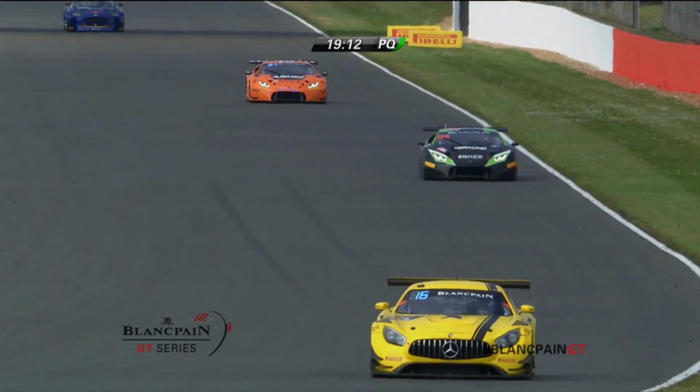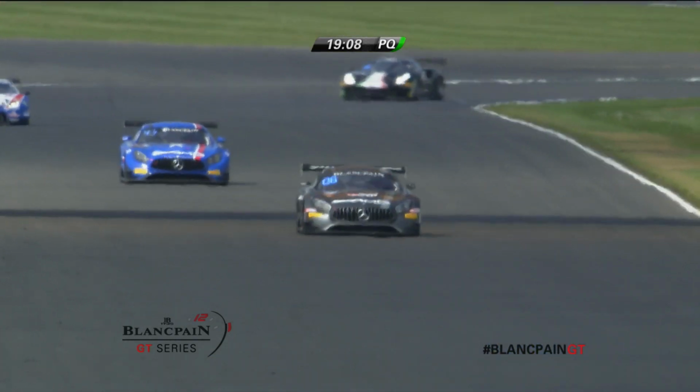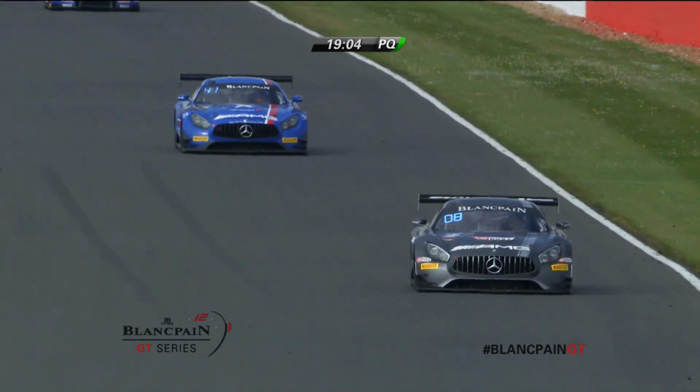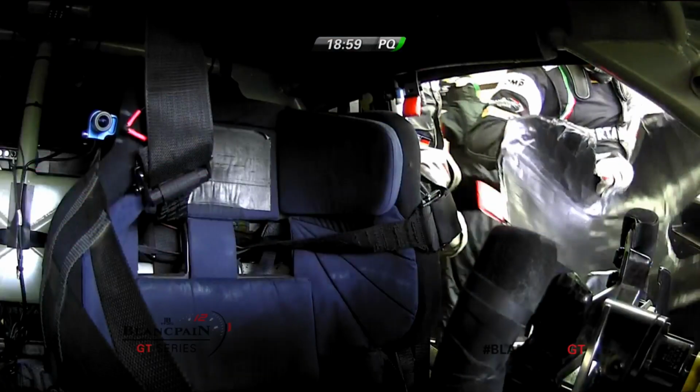There you have the Jaguar at the back of the pack, and Oliver Morley's Mercedes, the blue one, coming down Hangar Straight. Quite a long way down in class, actually, that car at the moment. Miguel Toril at the wheel of it.